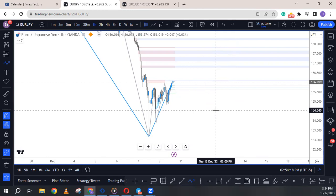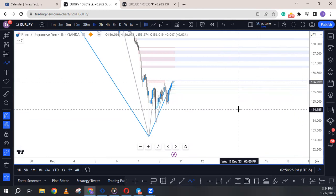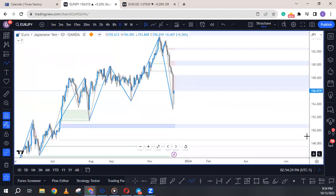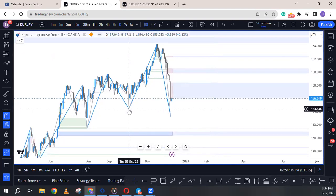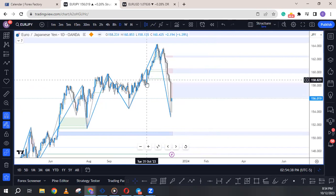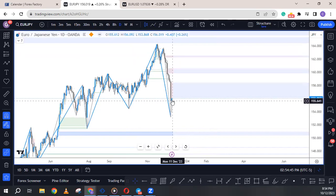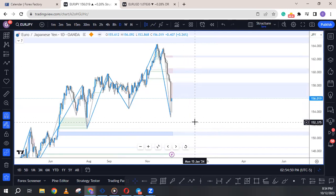The EURJPY, euro yen is now going up. Has it reached its support? Yeah. Euro yen is bearish, up till now. Yes, it's bearish. It didn't break this one now on the daily. Yes, it didn't break it, but it broke where they started buying from. And it failed to make a higher high and dropped. So you're going to see a steep retracement before a continuation back to the downside.